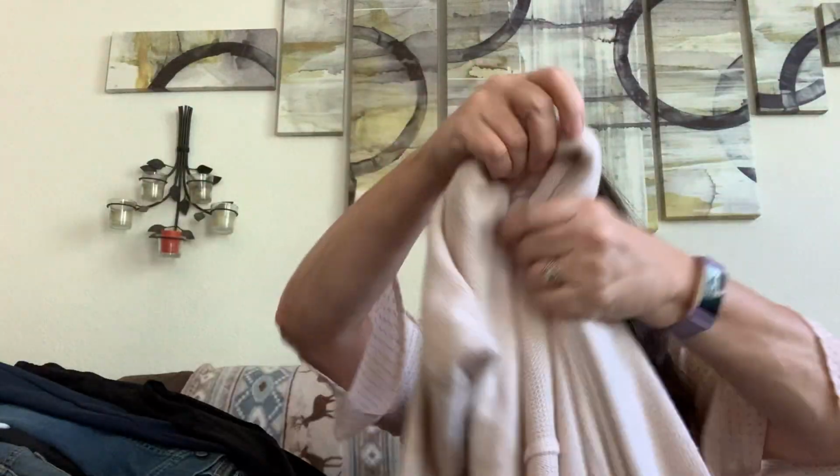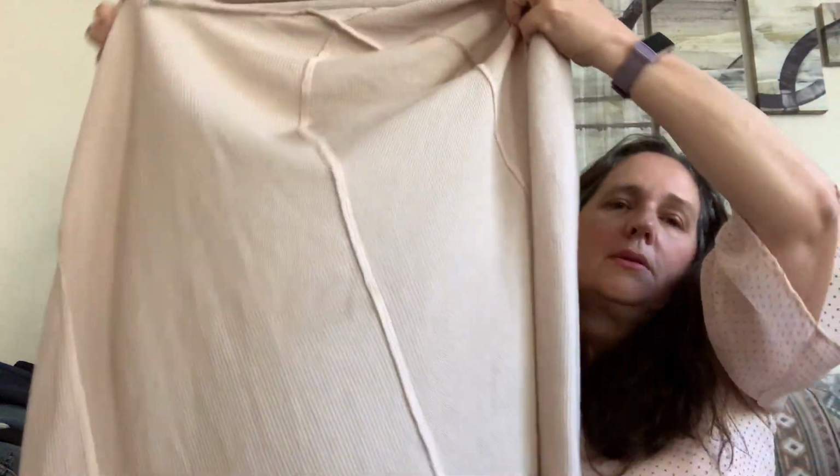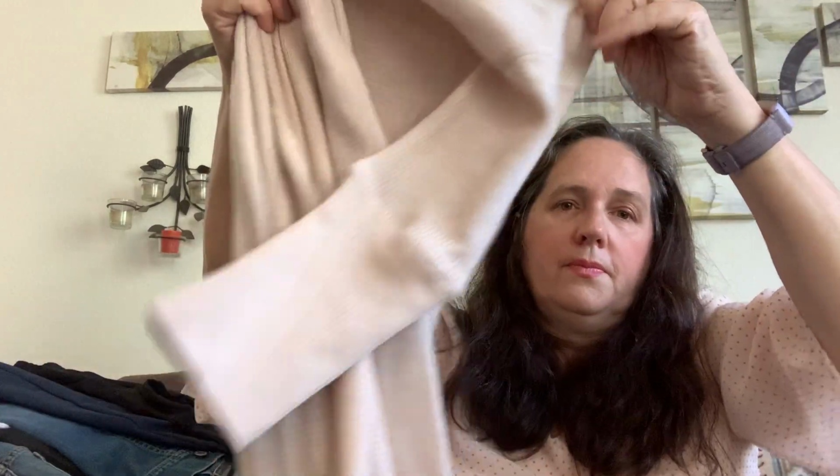But this is Free People Intimately, and it's really long, and it's really hard to see. But here's the sleeve. I picked this up. Generally, I don't really do well with Free People, but I thought it was cute, so I went ahead and got that.